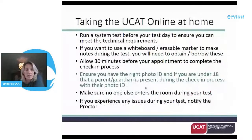Taking the UCAT online, again, you really need to read carefully the online guide that will run through everything you need at home to be able to take the test and the environment. You can run a systems test. In fact, we really recommend that you do that. It will check out your computer equipment, your camera, your microphone, your internet speed, and see if it thinks you're a suitable candidate for sitting UCAT online. So if there are any problems, that will throw it up and tell you what they are. Obviously, internet speed is a bit tricky because it does vary from day to day, but you could always do it again on the morning of your test before you take the test.